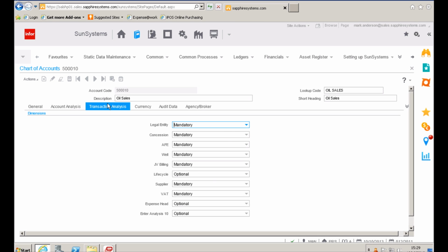We also have the concept of these custom properties on transactions. And those custom properties on transactions are really the cornerstone to the reporting. So in addition to the basic nominal ledger account to which we post something, which is going to be something like an oil sales account in this case, when we post to that account, we're going to store all sorts of ancillary information that gives us dimensions by which we might report our transactions.